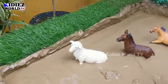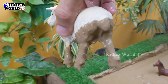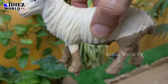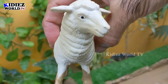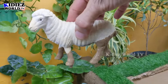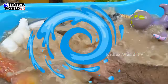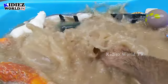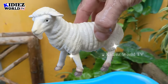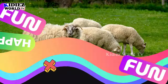And the next one we have is sheep. Another very entertaining but very angry farm animal we have, sheep. We get milk from sheep and meat as well. And we also get wool from this lovely farm animal. Let's watch him. Here we go, sheep. That's a cute sheep.